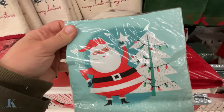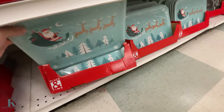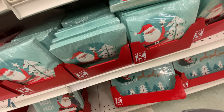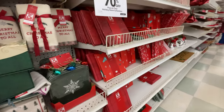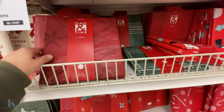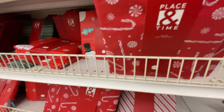These ones are really cute. And they have these bigger plates down here. These are fun. I can get them out. These ones are $8.99. Again, those are marked down at 70% off. And I have the tablecloths. And those are $10, 70% off. And I got the different ones. This candy cane one is fun.